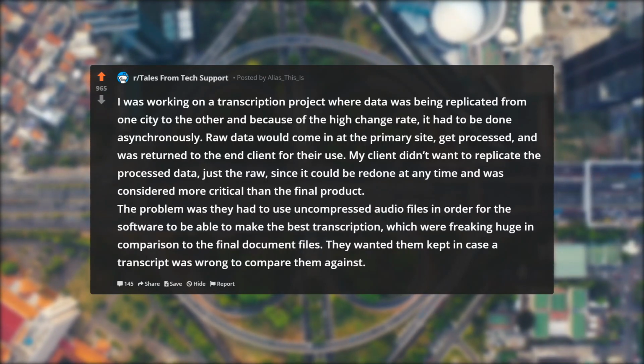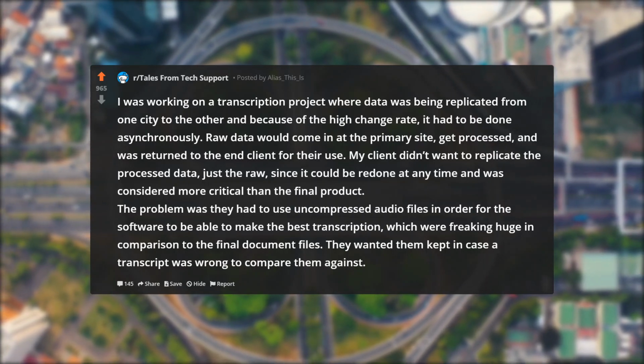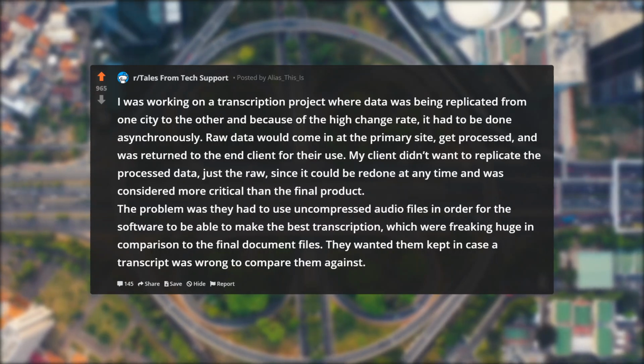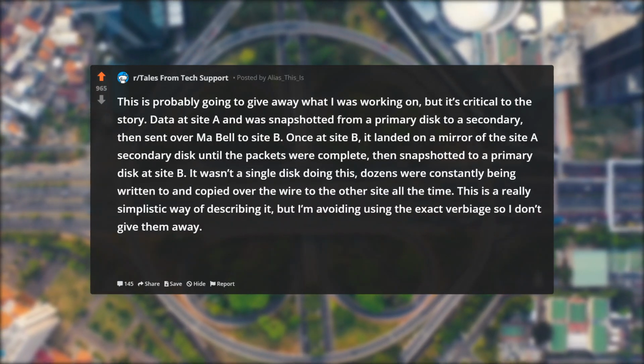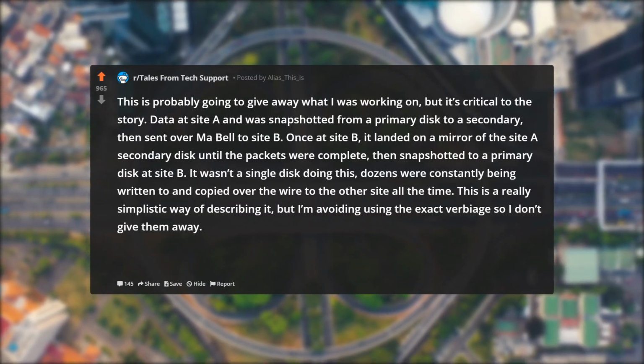The problem was they had to use uncompressed audio files in order for the software to make the best transcription, which were freaking huge in comparison to the final document files. They wanted them kept in case a transcript was wrong, to compare them against. This is probably going to give away what I was working on, but it's critical to the story.